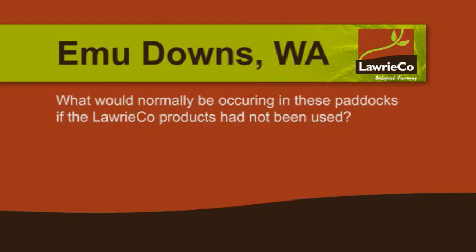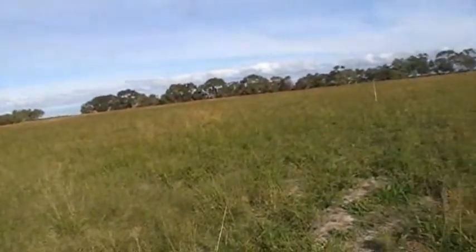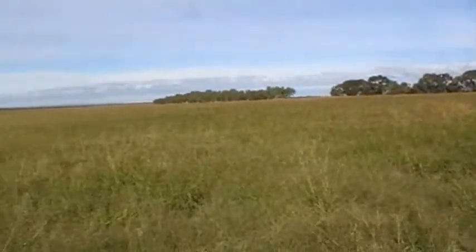Well, the normal annual pasture, we've got two production systems here on Emu Downs. One is a perennial pasture based system, and the other one is a traditional annual pasture based and cereal based system, with some grazing cereals as well.